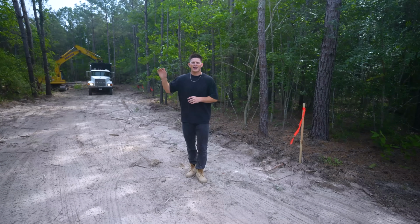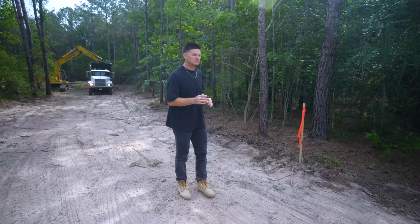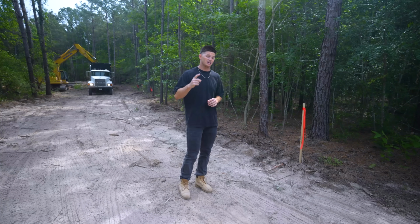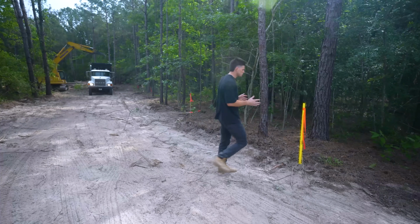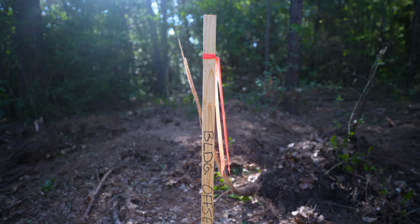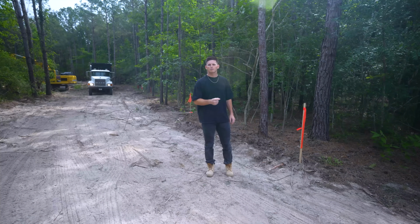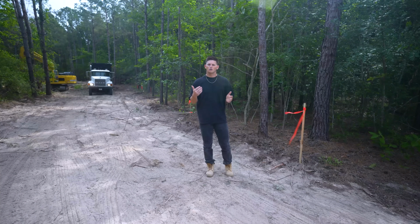Before we go check out the house and pool and backyard location of the property, I wanted to stop and emphasize the importance of something that is extremely important, and that's called construction staking. These stakes are wood, they're wrapped with an orange ribbon, and they're typically labeled with whatever they're intending to mark, and they are placed in the ground by a service called a surveyor.